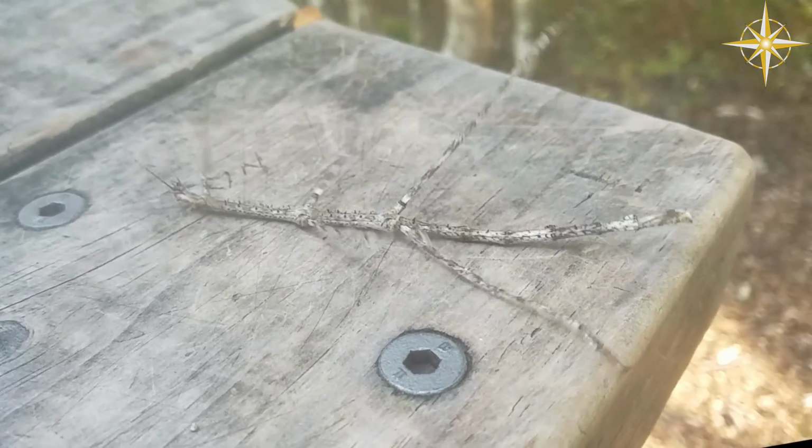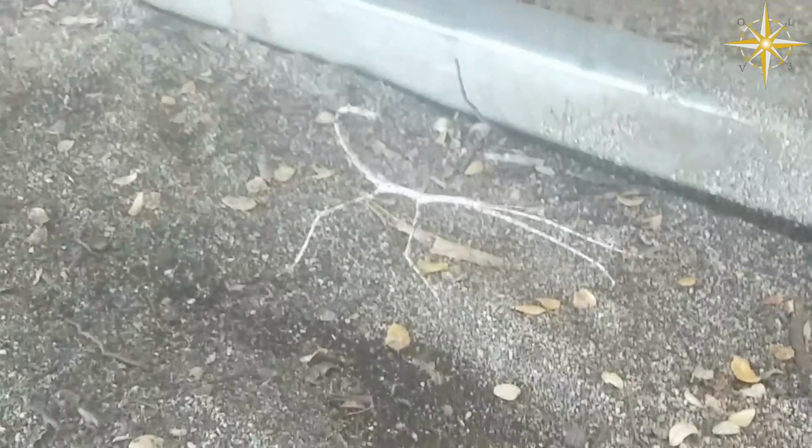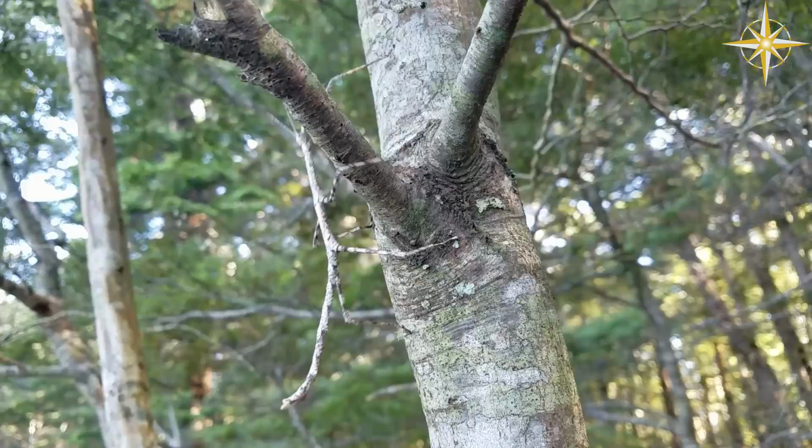Stuck. He just flew. He just fell out of a tree. He's like got that tail up. He's like, I'm gonna get you. Man.